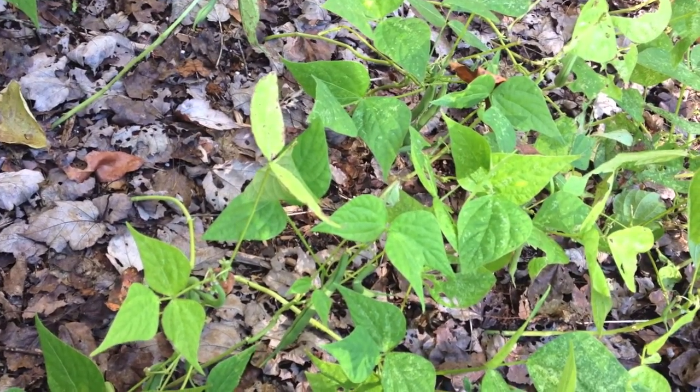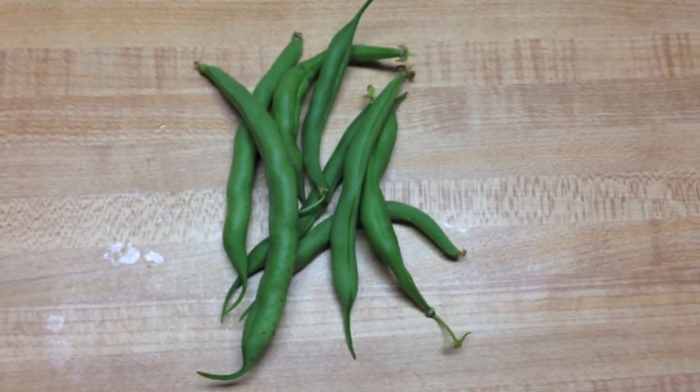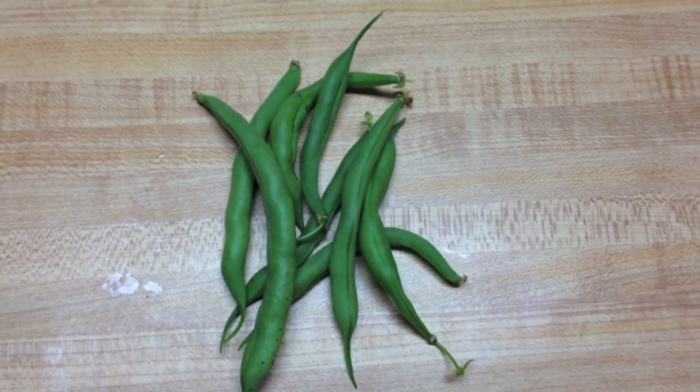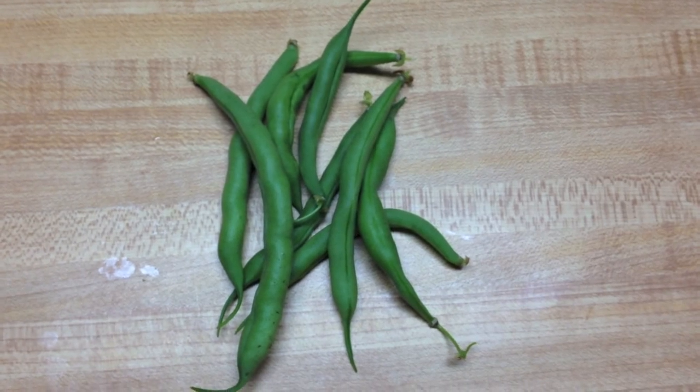Sadly, after all the grasshoppers eating our bean leaves, this is my first harvest. And this might be about it. I might get another harvest this size. Hopefully we'll get a little more. We'll see what happens.